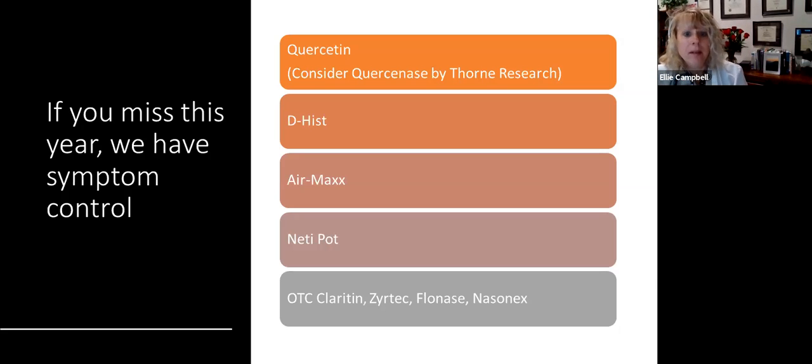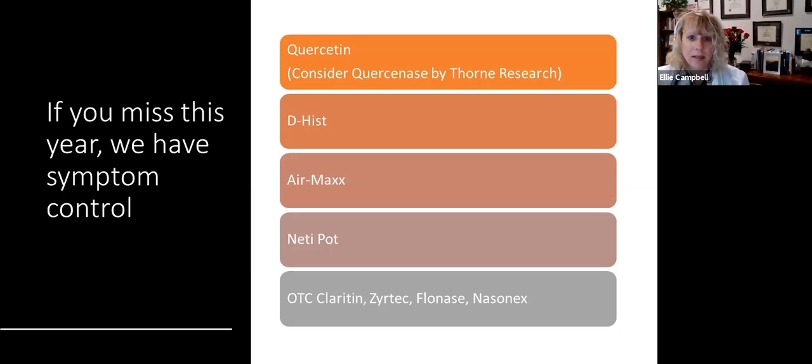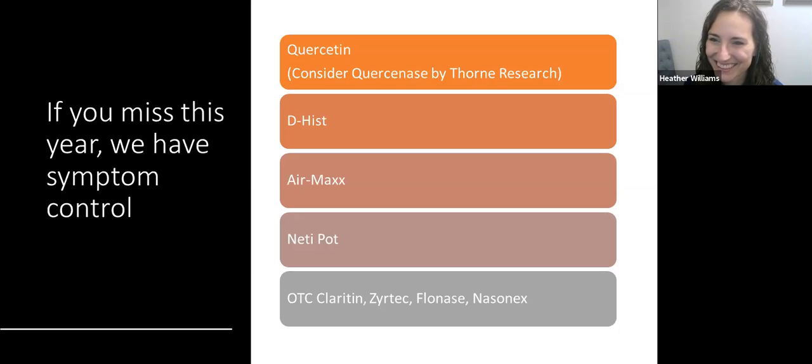But Zyrtec and Claritin also work. And sometimes too do digestive enzymes. If you're out and about and you get stung, you can take a digestive enzyme, chew it up, make a paste, and put it on the sting. That'll partially digest the sting venom. So that's your Susie Homemaker tidbits for the day. Didn't even have them on the slide. That's an awesome tip.